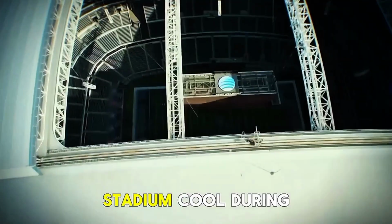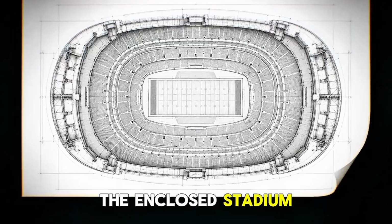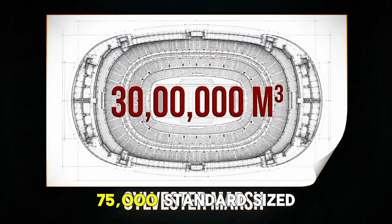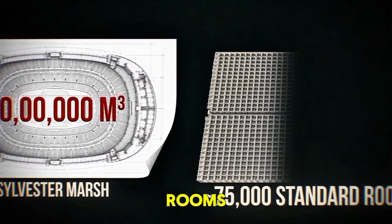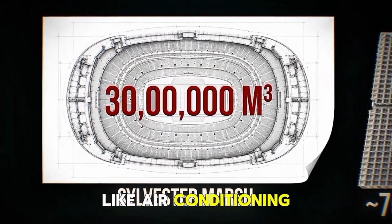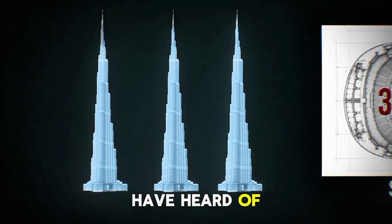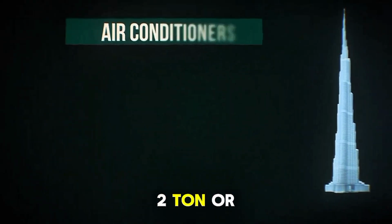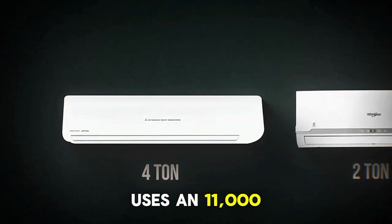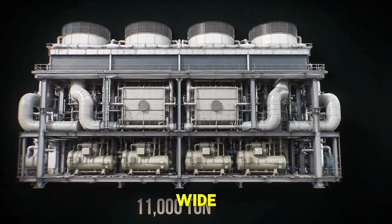Keeping the entire stadium cool during the summer is no ordinary task either. The enclosed stadium has an internal volume of 3 million cubic meters, equivalent to around 75,000 standard-sized rooms. Cooling such a massive space is like air conditioning 3 Burj Khalifa-sized buildings from top to bottom. You may have heard of 1.5-ton, 2-ton, or at most 4-ton air conditioners, but this stadium uses an 11,000-ton chiller system. The air ducts alone are up to 6 feet wide.